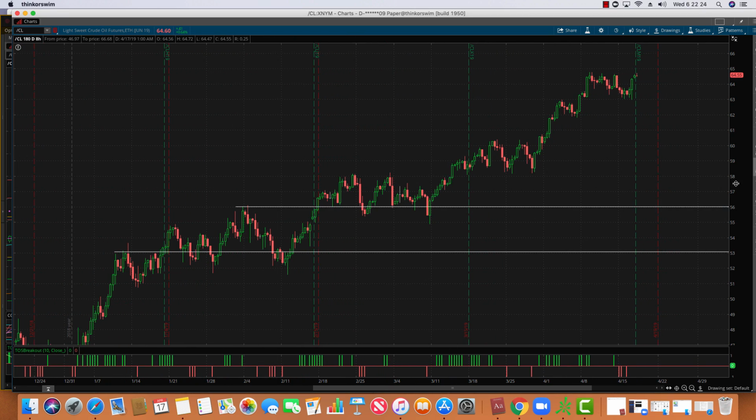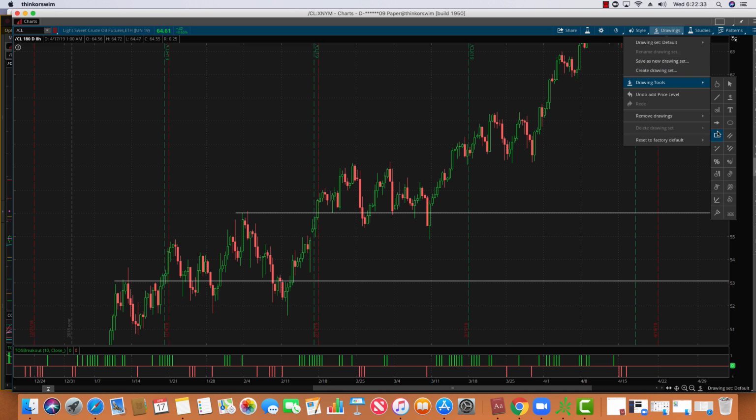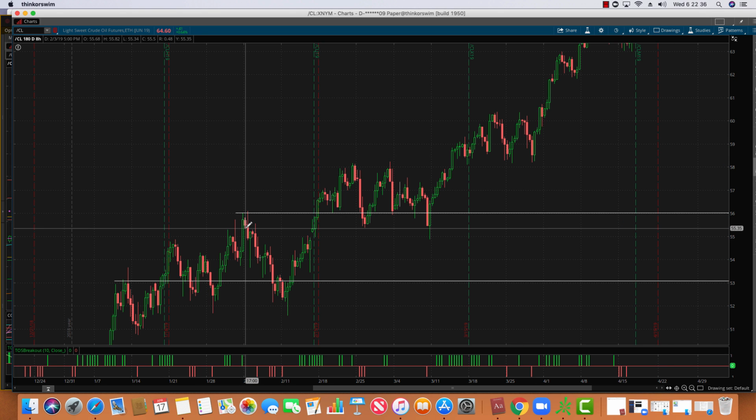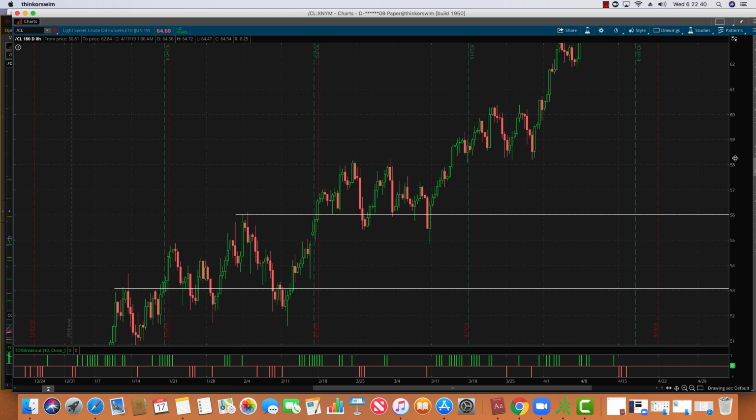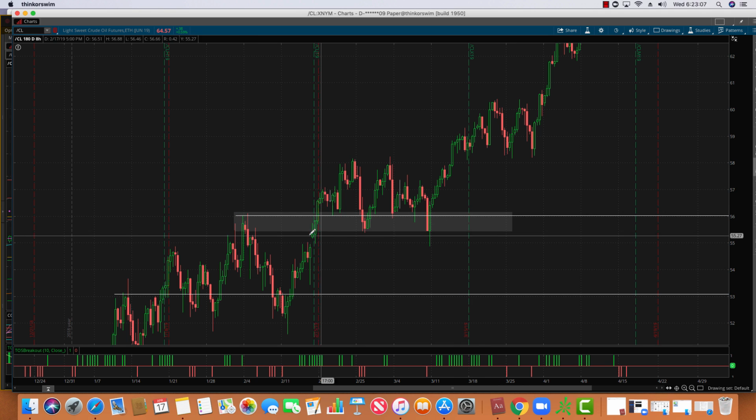So let's blow that up. What I'm going to do is draw a box around right where those sellers just started coming into the picture. You see that red candle there? We're going to just box it right there. That's where the selling began, at the top of that wick. So you want to blow that up, outline that, and pull that box over like that. Why is that significant?